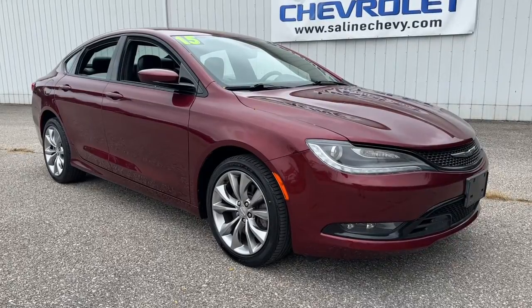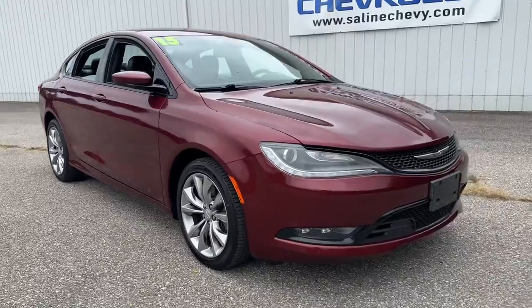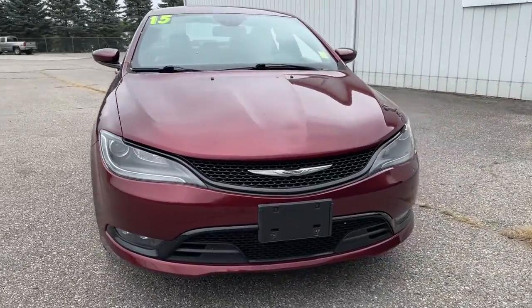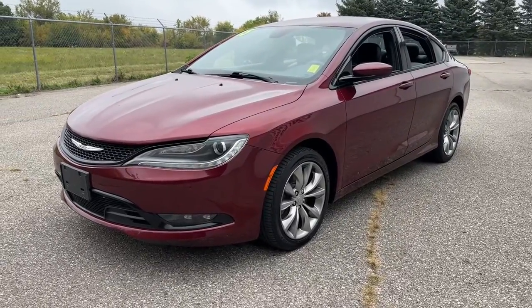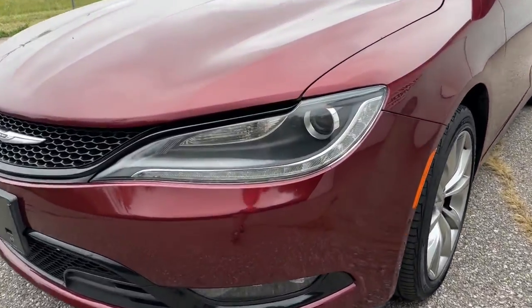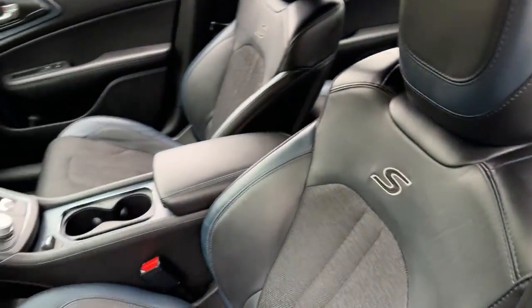You will love the features of this 2015 Chrysler 200. With less than 90,000 miles on the odometer, this vehicle provides excellent value. Check out this sleek Chrysler 200, the midsize sedan that offers four-door convenience, spacious comfort, smooth performance, and ample storage space.